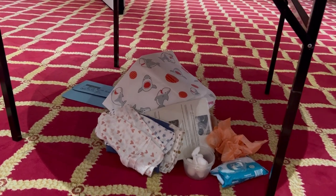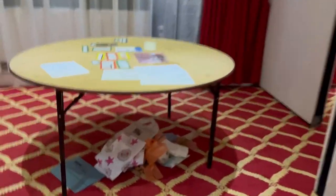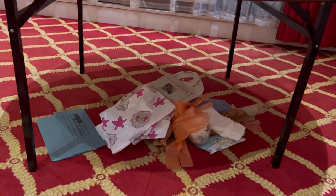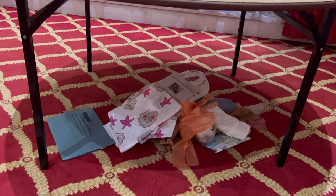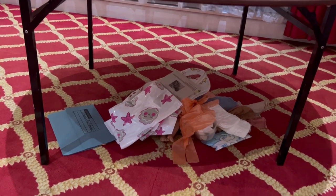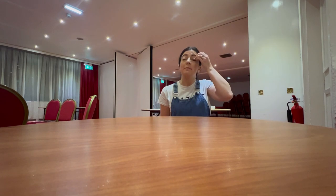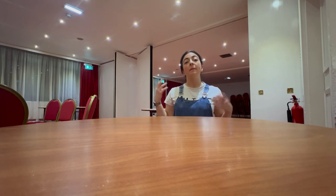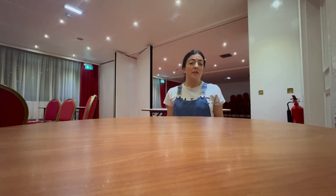So now you can see that I've set the bits up for afterwards. So when the group's on the break, I will bring these bits out and put these things away. And each person in the group will have a baby, a mat, and some changing things. In each session, we're trying to make it as inclusive for everybody as possible. So when we do nappy changing, we do look at a wide variety of things, such as disposable, reusable, and biodegradable. So I'll put everything out, and then the group can have a look, and then they've got that choice for themselves what they want to try with their doll.